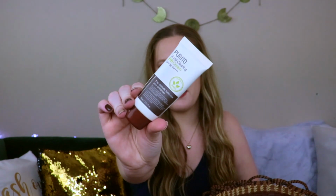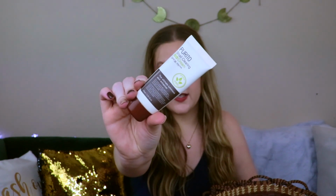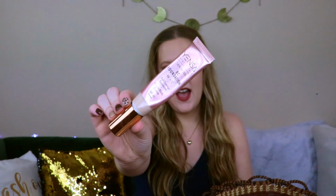And the last in this basket, I just wanted to bring up the foundations and some favorites I've mentioned in the past. I've been using the Purito Snail Clearing BB Cream a lot lately, but recently I wanted to test it with my old favorite BB cream, by Yensa, the Skin on Skin BB foundation, and I still love it.